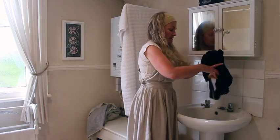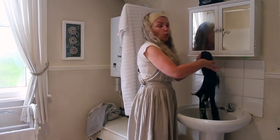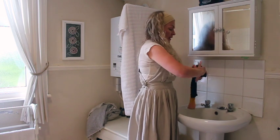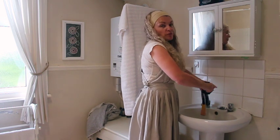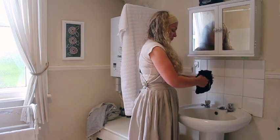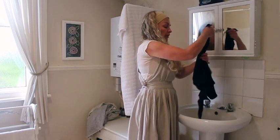in clean warm water, just to remove the excess of that soap. Now obviously if you're going to use this in the washing machine, just use your own washing instructions and put it on the correct setting.